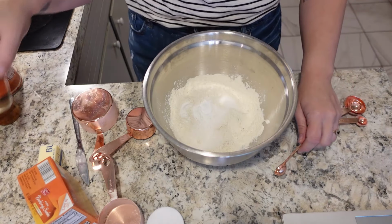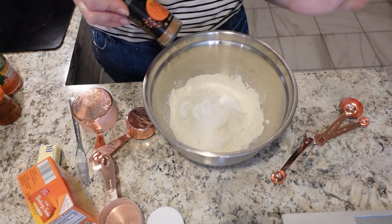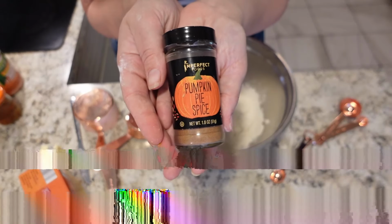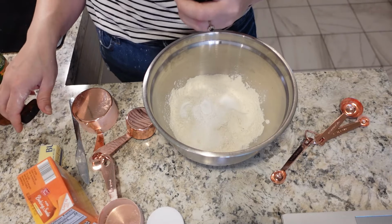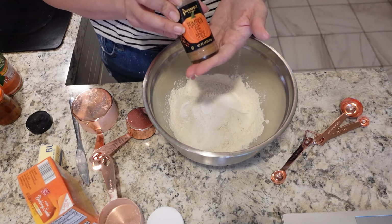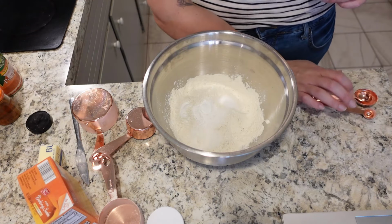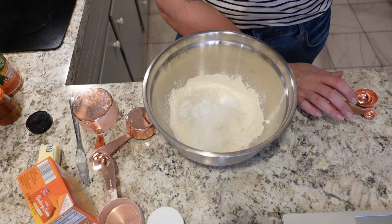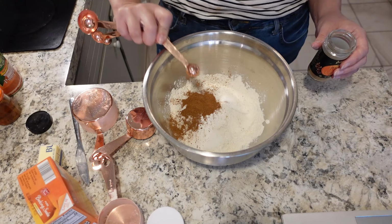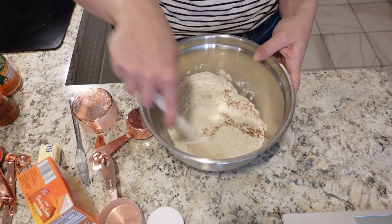And here's where we're going to stray from the original recipe. So the original recipe has like ground cinnamon, ground ginger, nutmeg, all of that. We're just gonna go right for the pumpkin pie spice, you guys. All of those things are already in here. And this one is from Imperfect Foods, which I have used a lot of times and I really like the blend. So instead of doing all those small amounts, we are just going to do 2.5 teaspoons of this. Now we're gonna just stir it so it all gets combined.